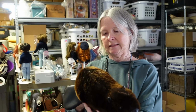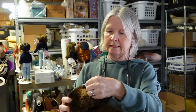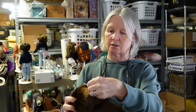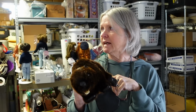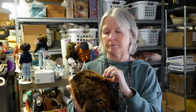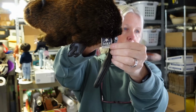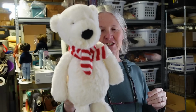Beaver. It says Star, San Francisco. 1997 Giant Star Corporation. I think something like this has come up before, and somebody told me it's a grocery store. Maybe. What was it? Giant Star Corporation. Possibly. But it's vintage, so I'm going to usually pick it up. Probably going to be $10, $15.